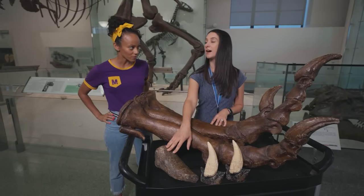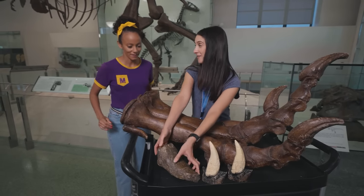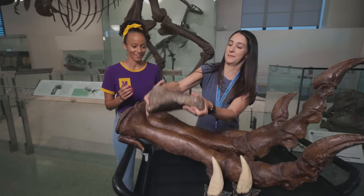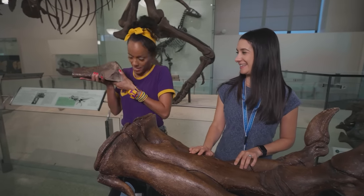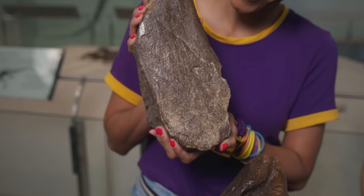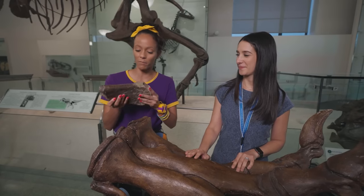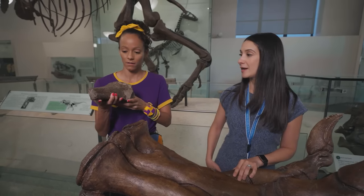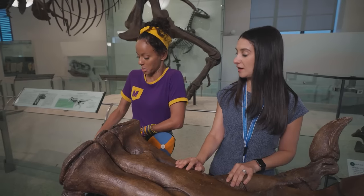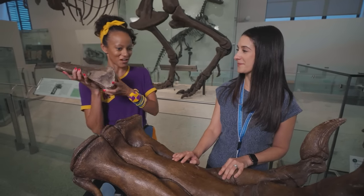A real dinosaur bone? A real dinosaur bone. Would you like to touch it? Yes, please. It's heavy. Okay. Well, let's see. Okay, all right. It's a little heavy, but it's a real fossil of a dinosaur bone. That's amazing. And what part of the dinosaur is this? That was from their leg or their thigh bone. Oh, so like down here. Right there. Wow, that's amazing. Thanks for sharing this with me.